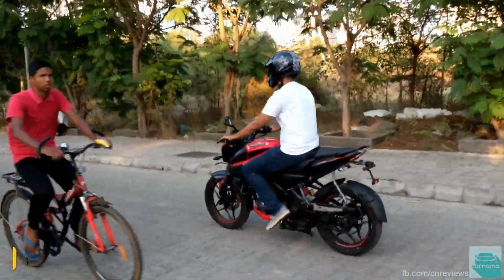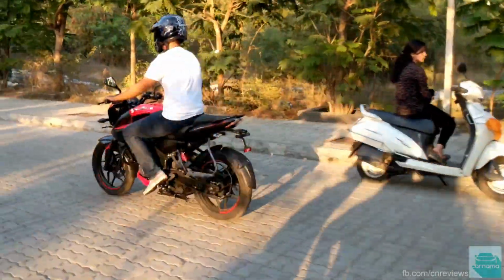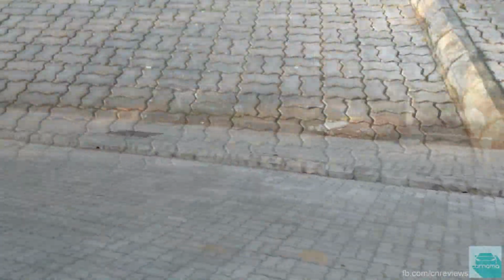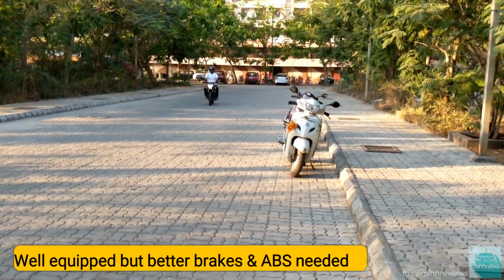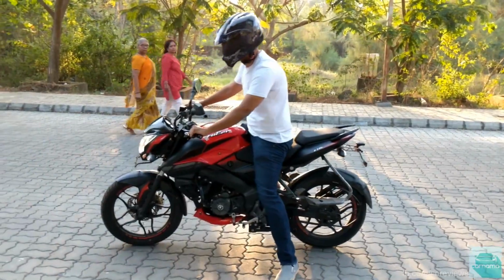Summing it up, the NS 160 is much better than the older generation of Pulsars by a substantial margin. It is good for in-city use and occasional highway runs. What it only lacks is good brakes with ABS. It is well equipped and is a value for money proposition. Overall, a recommendable bike for the price.